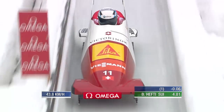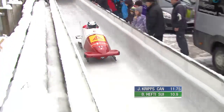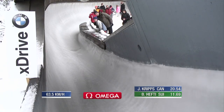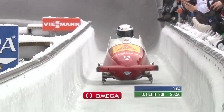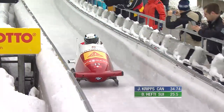Oh, wow. 4.81, the fastest we've seen. 200ths of a second off the existing start record. We could see that in danger this morning, that start area, Alex Baumann. Even though it's snowing outside, the start area is fully covered, and so that's as quick as ever. And Hefti with the lead onto the bend away.